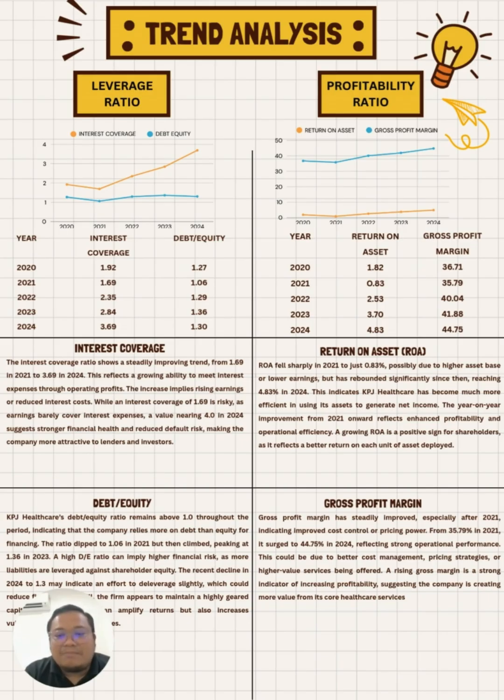This means the company is keeping more profit from each ringgit of sales. As for your knowledge, this shows good cost control and pricing power, and possibly a shift towards more profitable services.